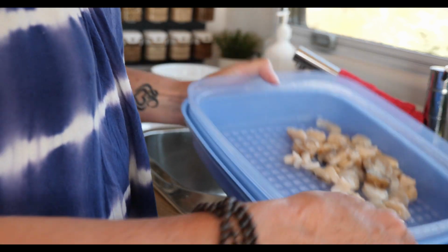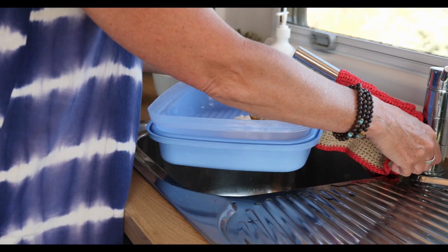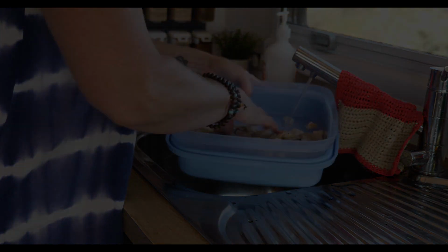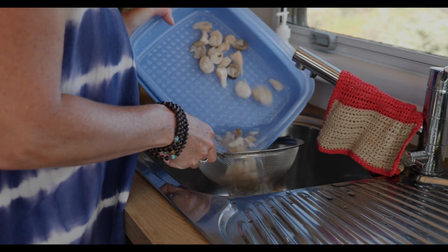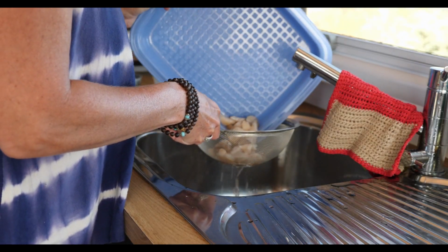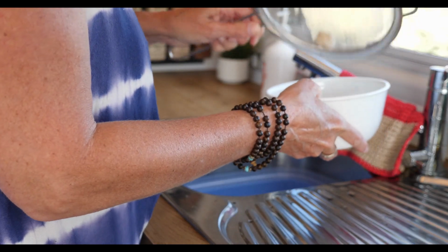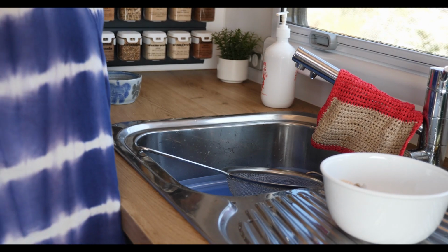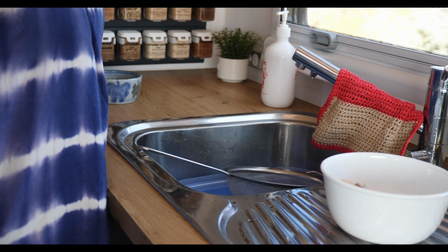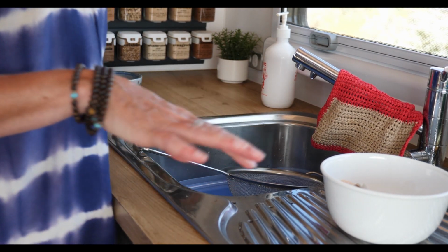He's given them a rough clean, but I'm just going to give them another clean under fresh water. Drain them off. Pop them in a fresh bowl. And I'm just going to do them, I don't want to hide the flavour. We've not had the razors before. Yesterday was the first day that we'd had pearl oysters.